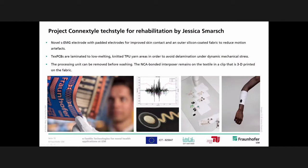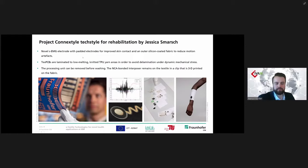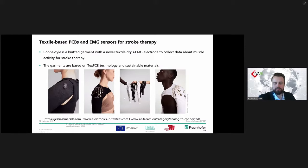And for the distributed applications over the body, we have a nice example from a European project called Refreem. This is for treatment of stroke patients, and we built, using our text PCB technology, novel textile EMG electrodes padded to improve the skin contact that has been a problem for many years. So we have a very cost-effective process to make a very flexible and stretchable garment with stimulation electrodes, and this can be seen here. So you have stimulation electrodes and the wires that connect them with the electronics distributed over a very tight-fitting knitted garment.